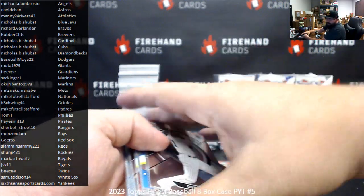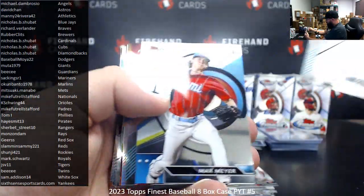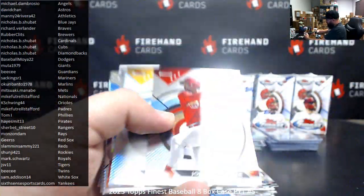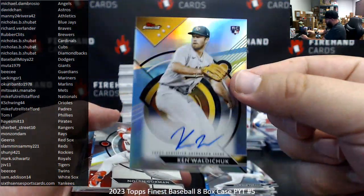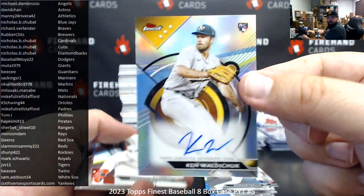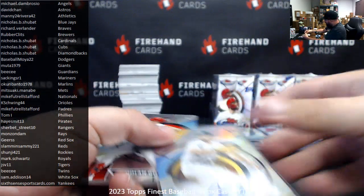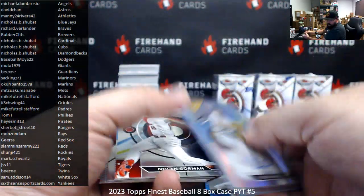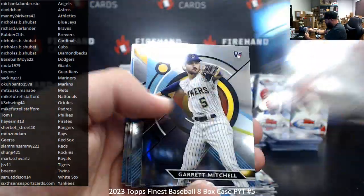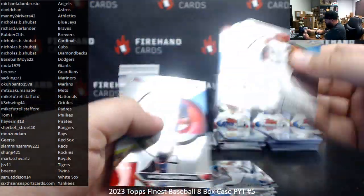For Hazmet, Jordan Walker, and a second auto here. Ken Waldachuk for the Athletics for Manny Rivera. And Michael Harrison right there.